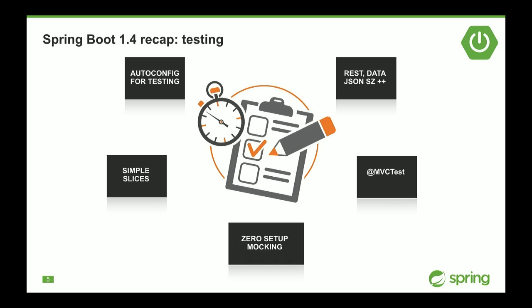So we're going to give you a slice for your data layer, or perhaps a REST client, or maybe JSON serialization. The other thing that we're adding is auto-configured mocking. With the @WebMvcTest annotation, you can auto-configure your way through MockMvc, which is pretty cool. Spring Boot can automatically create mock beans and manage the lifecycle for you with no setup. So it's a pretty decent overhaul of the testing support.